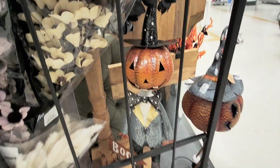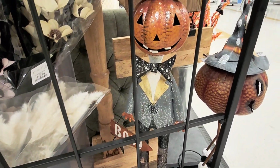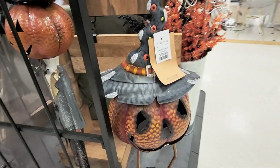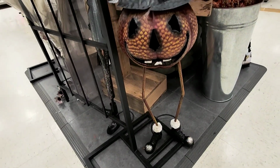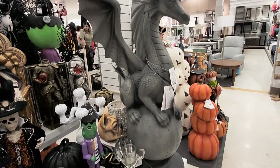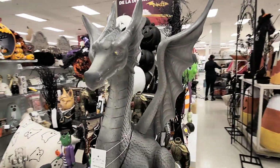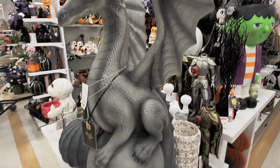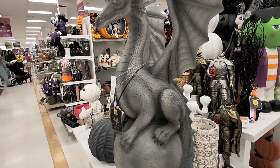Then I found these ornaments or decor that's more like tin material. They're very unique. I like this one with the long legs and little feet at the bottom. Super cute. Look how gorgeous this dragon statue is. It's stunning and it has a lot of details to it. It's very beautiful. Let me go ahead and show you everything else I see.